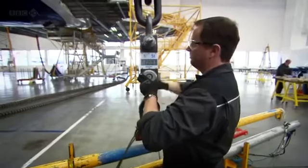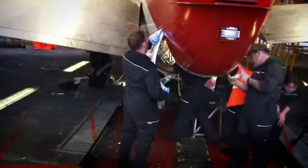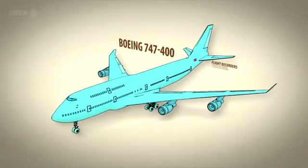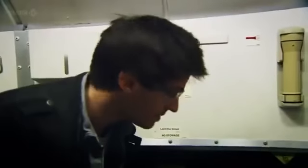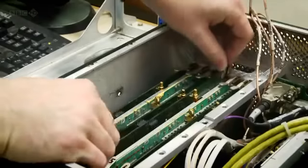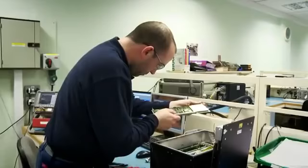Another reason is that the airline industry has learnt valuable lessons in rare accidents through an iconic component housed in the tail section of a plane. Here they are, 2 black boxes. This on the right is the data recorder, records all the telemetry of the flight. And on the left is the voice recorder, which records all the pilots' voices. The two black boxes are regularly tested at BA's avionics lab, where I met up with engineer John Davies.